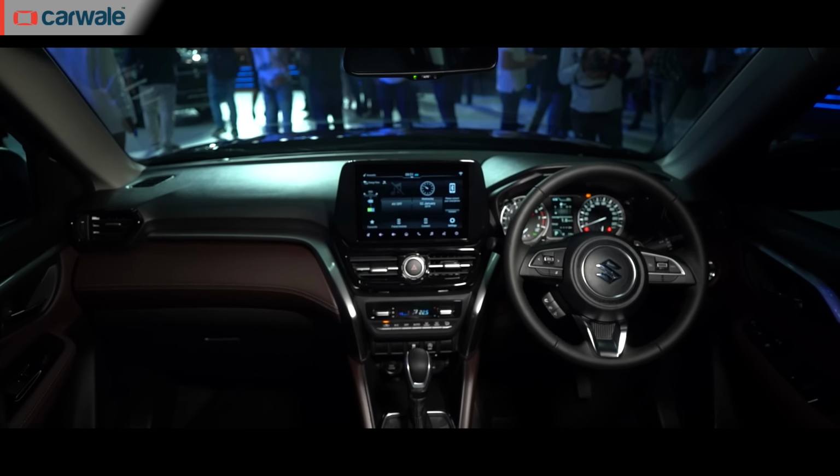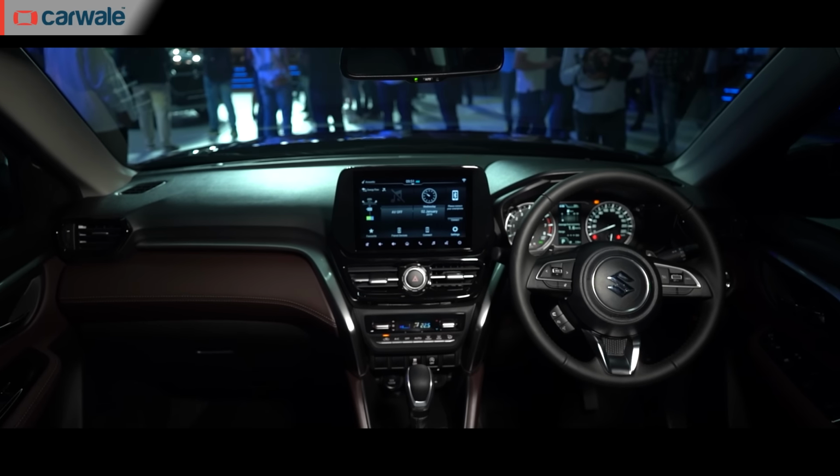So overall, it feels like a car that you wouldn't mind paying rupees 15 to 20 lakhs for, in terms of design, in terms of material use, in terms of the color employed, even the stitching on the seat, for instance. So all of this just adds a hint of premiumness to the whole car.